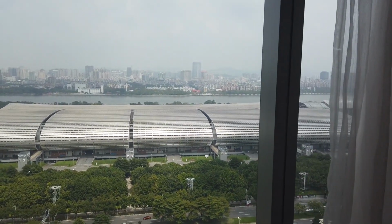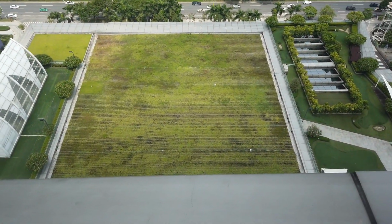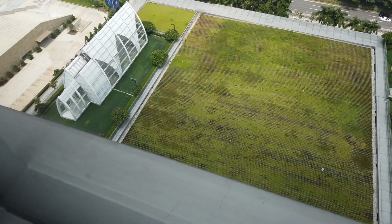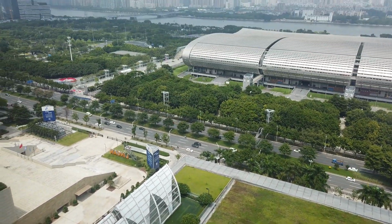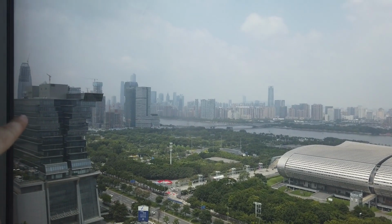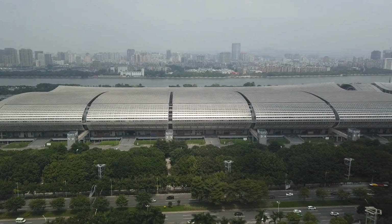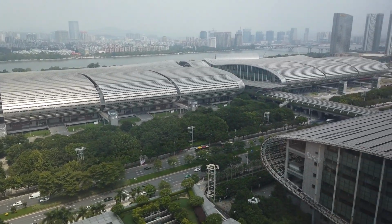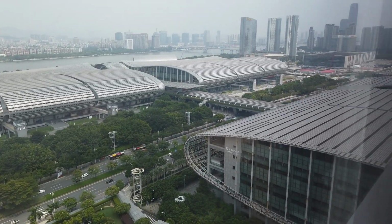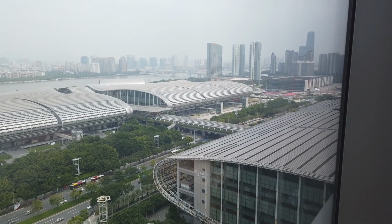This is the view that I've been given. This is a giant complex. It actually has its very own international conference center right down there. And then off to the left is Zhujiang town and the Canton Tower. And then this gigantic complex is where the Canton Fair is held. It's enormous, and they continue to upgrade it and build more.